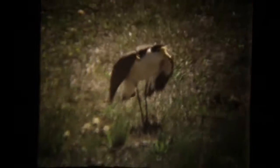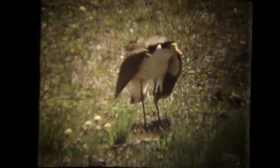If any bird has been endowed with extra fighting equipment, it is the plover. A loud call from mother sends Junior running for cover, and using his natural camouflage, he simply melts into the ground. And now both birds, using air and ground attack, proceed to drive off the intruder.